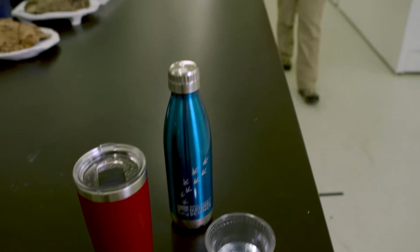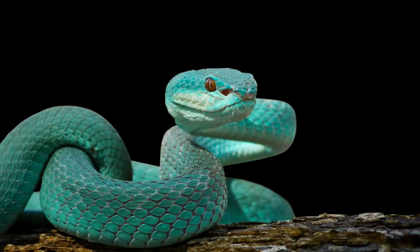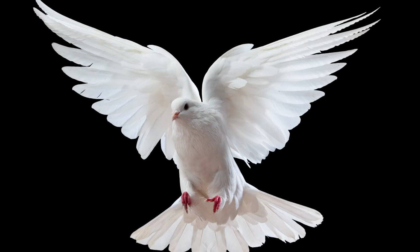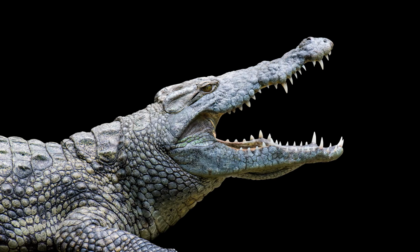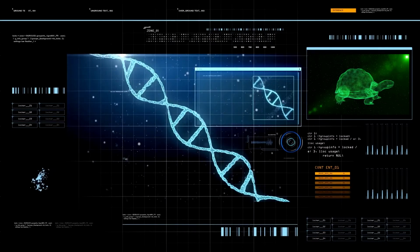One question we're trying to answer here at the Denver Museum of Nature and Science is where turtles fit into the story of evolution. Some scientists think that turtles' closest relatives are lizards or snakes, but others think that modern birds or even crocodiles are their closest cousins. These theories have come from different kinds of evidence. Scientists might study turtle skeletons, look at how turtle embryos grow, or even look at DNA to try and find an answer. But all of these different possibilities are supported by different kinds of data, and a conclusion remains elusive.